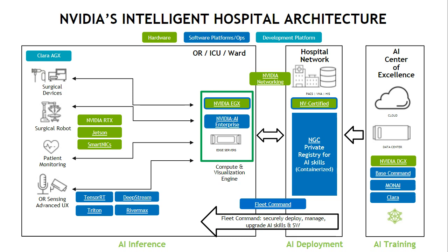Think of the likes of adding automation to surgical procedures. Think of a day in the future when we start having surgical robots that begin actually identifying organs and really assisting that surgeon in their journey. And that type of activity is already happening in the medical imaging space.